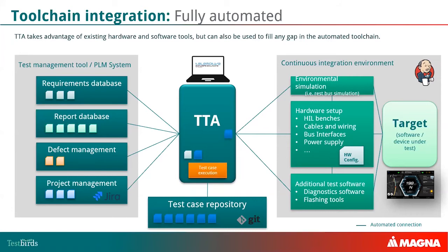Now we see the test case execution. The test case is loaded into the TTA, and now the information is spread in a way that the target gets the information. For example, the REST-bus simulation starts running, the flashing tool starts flashing the target automatically, and later some Ethernet messages are sent. And the orange lines that are already displayed, and maybe if you click again, the other ones are also displayed, lead the information on the way that it should go to the target.